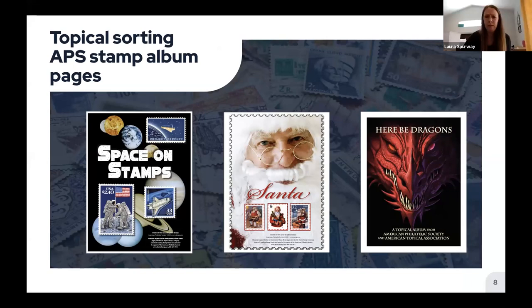So some of the favorites that the kids started sorting through and learning about the stamps were the Space stamps and the Santa series. I have a kindergartner who fell in love with Christmas stamps, so that was a really great thing to let her go for. And I have a young artist in my classroom who draws dragons constantly. So when she found that there was a series that she could start collecting specifically on dragons, she absolutely fell in love with that as well.